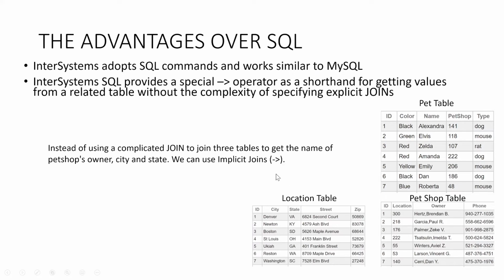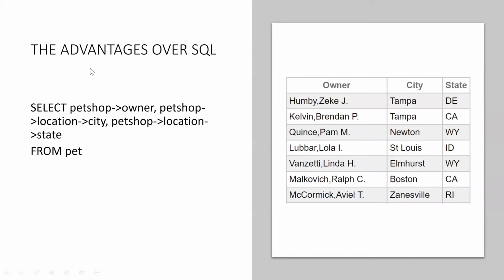As you can see here, there are three tables: the pet table, the pet shop table, and the location table. In the pet table, the pet shop column refers to the ID column of the pet shop table, and the location column in the pet shop table refers to the ID column of the location table. With that in mind, we can use this command, which is much simpler, to achieve what we want to find. So from here, we can select pet shop arrow owner, pet shop arrow location arrow city, pet shop arrow location arrow state from pet. So only from the pet table, we can access the pet shop table as well as the location table without joining three tables. And on the right-hand side is the result that we have.